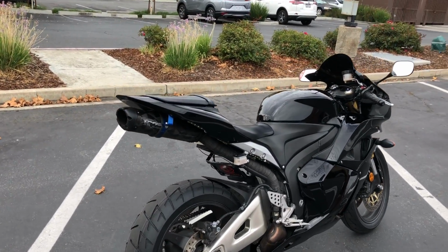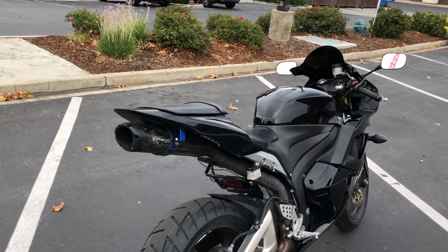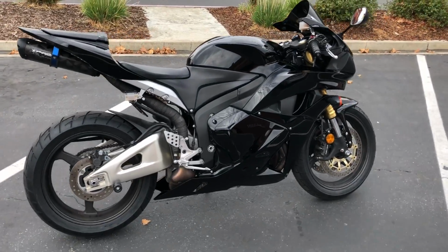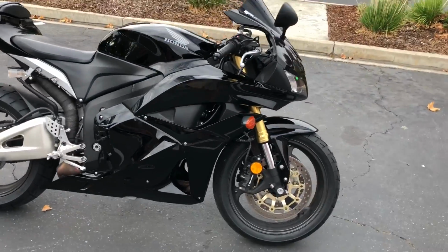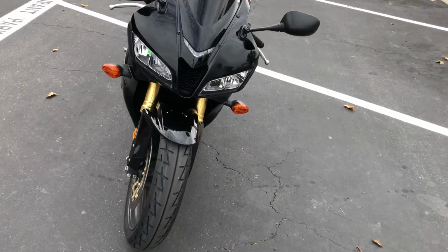As you can see in the back, it has a very nice fender eliminator kit, also a really cool Two Brothers carbon fiber exhaust that you'll hear in just a moment. Just got two fresh tires on it, oil change, safety check, and she's all dialed in and ready to go.